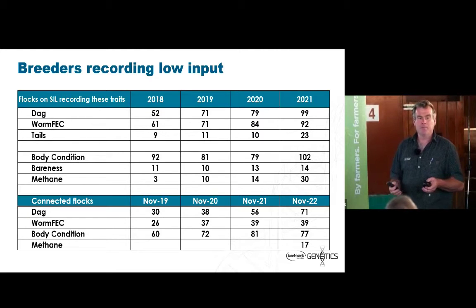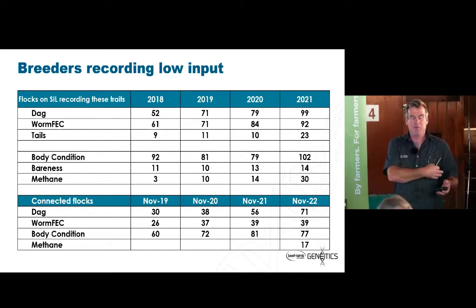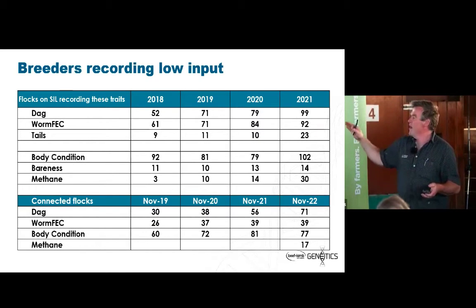Interact with each other. None of us can do it on our own. We need each other to drive the whole thing forwards. So the whole industry, not only my commercial flock that's benefiting from my stud, but every stud and every commercial guy is benefiting from more and more stud guys recording these traits. Because production is one thing, but cost, as we all know with the inflation at the moment, is the real killer.